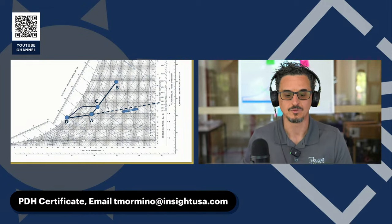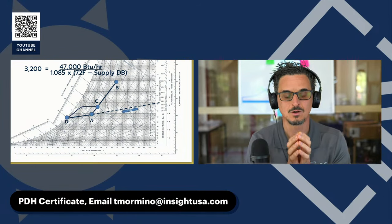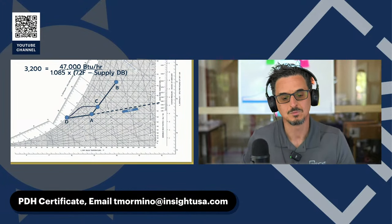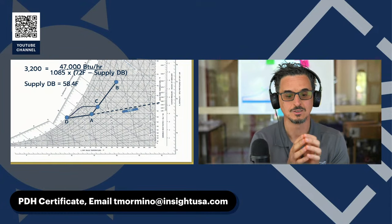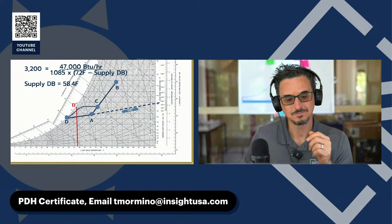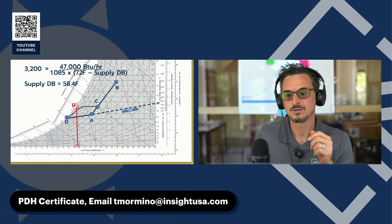How do we know what temperature to provide? Well, we go back to our sensible heat equation. There is our sensible heat equation solving for supply dry bulb. So what does the supply have to be at this 0.7 SHR to not overcool the space? Let's say it that way. If you solve for this equation, it's 58.4. Now, if we take that and plot it here, 58.4, and we go up to the saturation line, it gets us right here, okay?